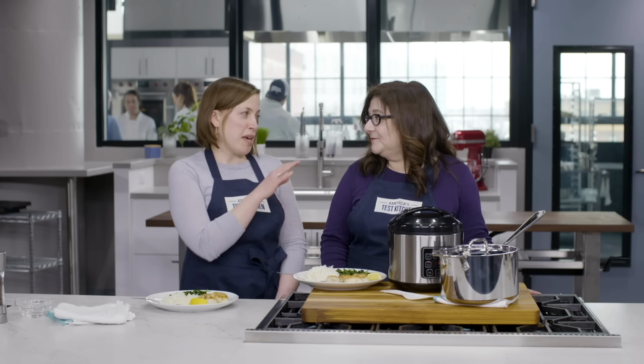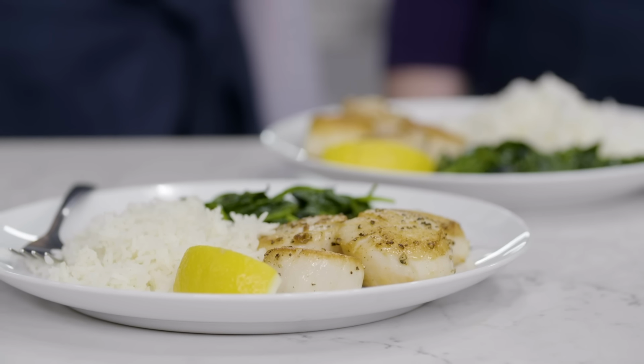Well, the rice cooker may have kept our rice hot, but it is cooling off now. So I think it's time that we eat.